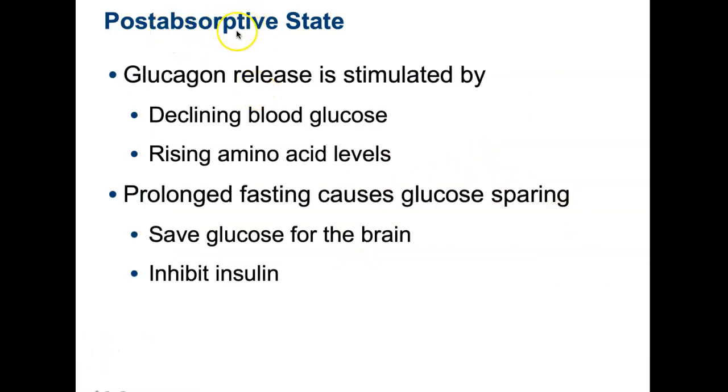In this post-absorptive or fasting state, glucagon, sorry, couldn't get it out. Glucagon is going to be released, right, if you have declining blood glucose levels and rising amino acid levels. So glucagon, remember, is the hormone that's released from the pancreas that goes to the liver and tells it to break down glycogen and release glucose into the bloodstream.